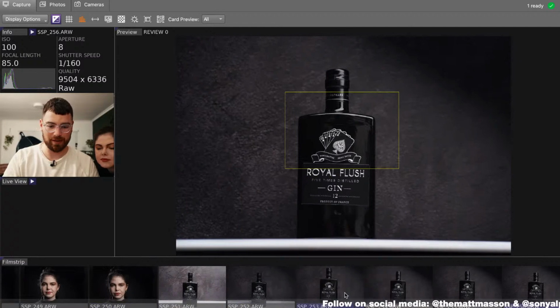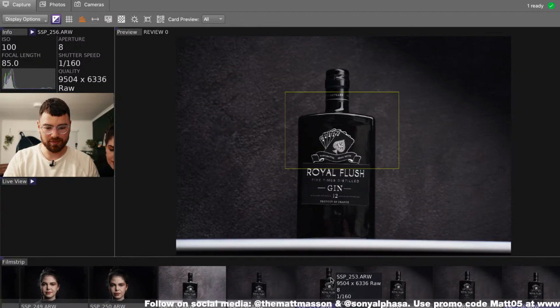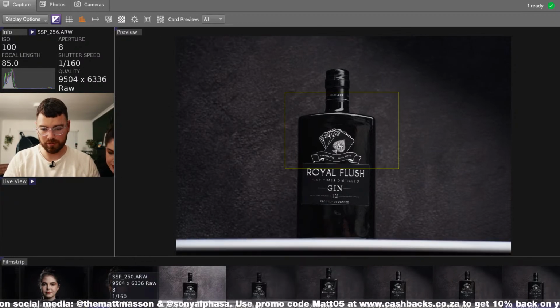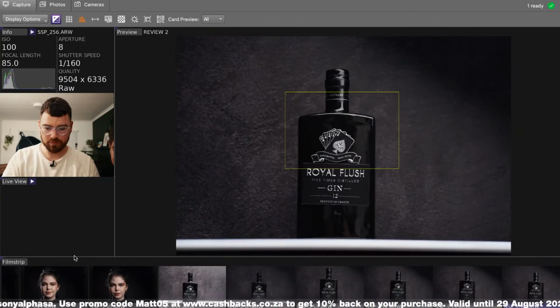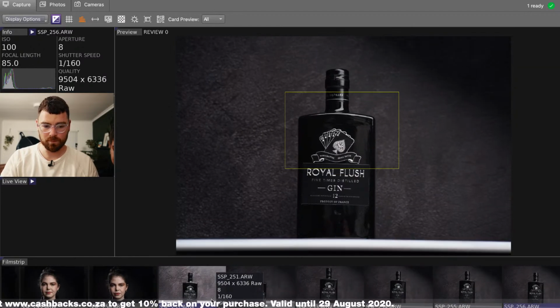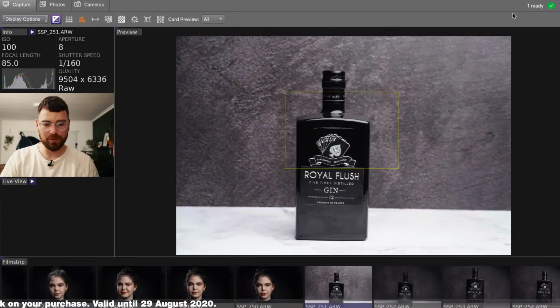Let's take a quick look back. That's really nice. Yeah, it looks really clean. I want to toggle between here. What's going on? Oh no, what happened? I'm not too sure. Okay, well, it's stuck now. There we go, it's back.